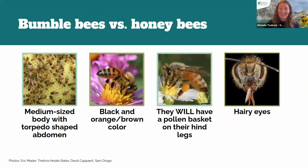Honeybees are something that you will often see on your survey, so it's important to distinguish the difference. They also carry pollen in a pollen basket, so you'll see that big ball of pollen on its hind leg. But they're quite a bit smaller than most bumblebees. They're medium-sized and they have a torpedo-shaped abdomen, whereas bumblebees have a very rounded abdomen for the most part. Their abdomen is black and brown and just generally not as hairy. But if you catch the bee in your net while you're doing a Bumblebee Atlas survey, and you can look into the eyes of a honeybee, they have hairy eyes, which this last photo shows here.